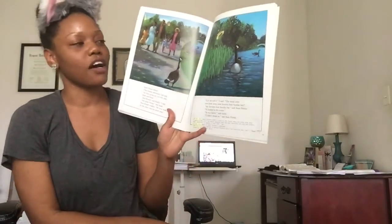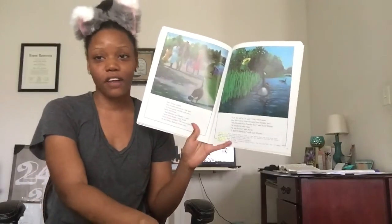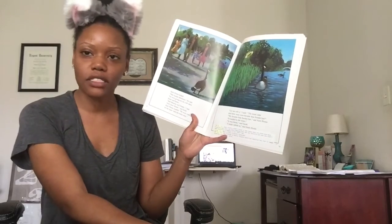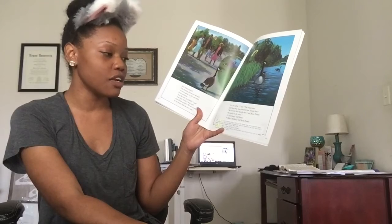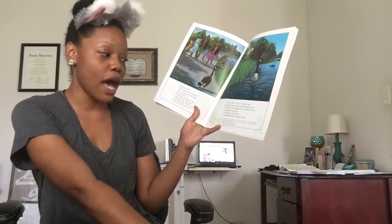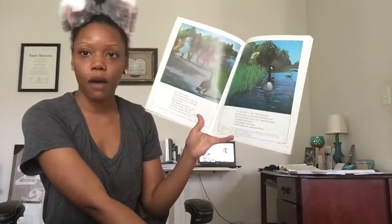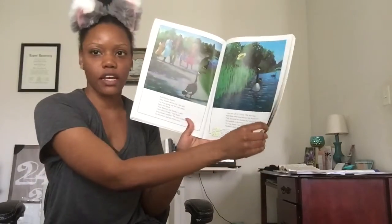Sarah thought Aunt Flossie's hat blowing away into the water was funny, but Aunt Flossie did not think it was funny at all. Why do you think Aunt Flossie didn't think it was funny? I think she thought it wasn't funny because that's Aunt Flossie's favorite hat, and she didn't want anything to happen to her best hat. Oh no, we have a problem. The hat is in the water. What do you think they did? Let's find out.